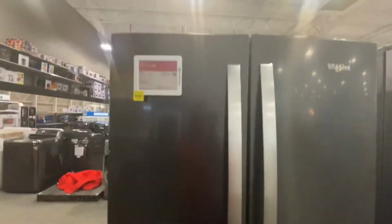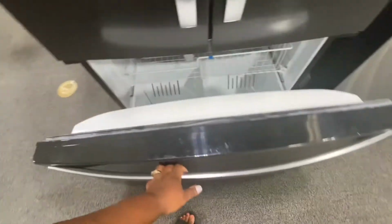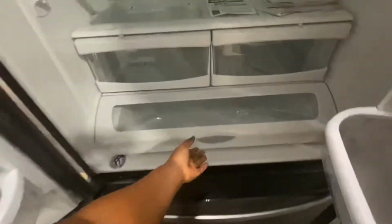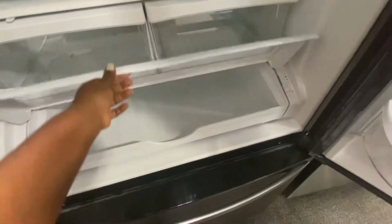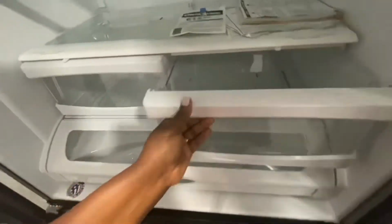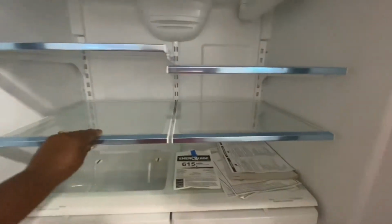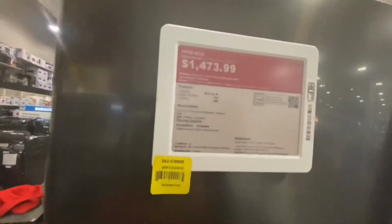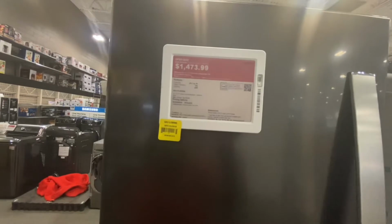But the thing is, this one right here is good. I can take this one, which is black. It has the thing down here, two-sided, everything. Really nice. It does have this, that one. It's really, really nice. It has shelves as well. It has these two shelves and this one as well. And this is Whirlpool for that price, $1,473. What do you guys think?